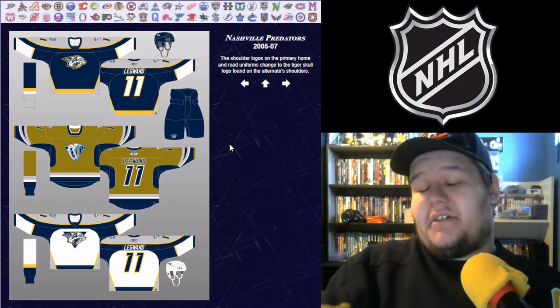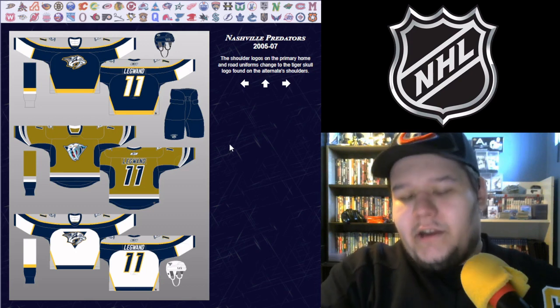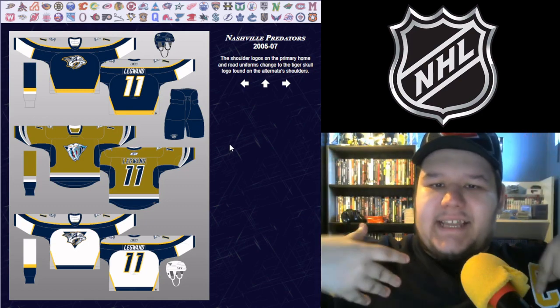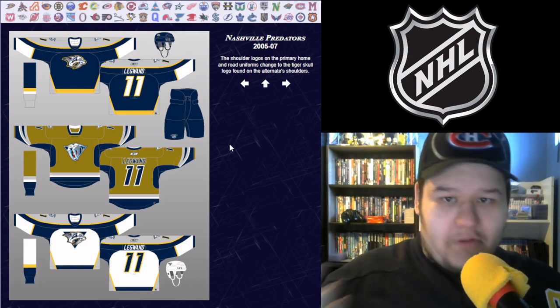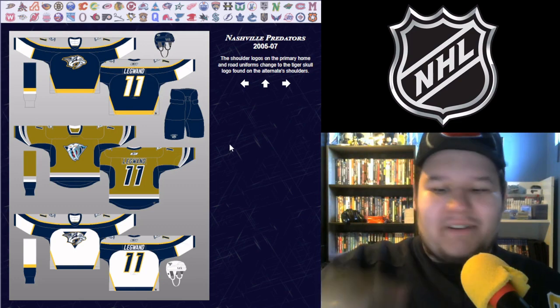But so Nashville, I actually like the blue jerseys. The blue, I believe, home jerseys actually look pretty cool. I like the fonting being slanted slightly. It kind of adds like a speed element to the jersey, at least I think so. It kind of adds that, hey, this jersey's going fast for some reason. I don't know why. I really like that as well. It's on all three of the jerseys.